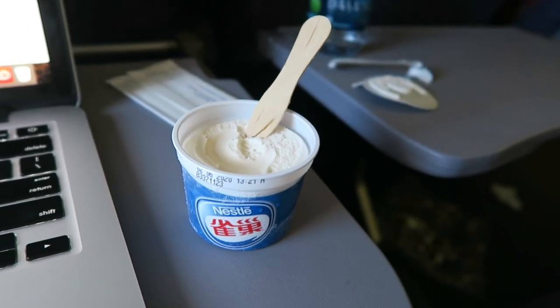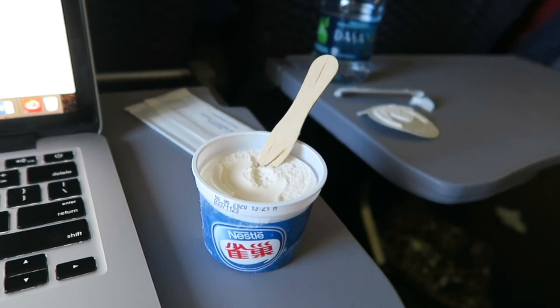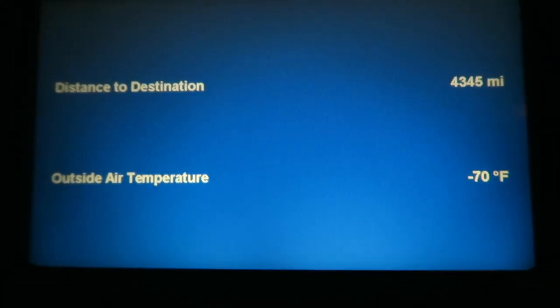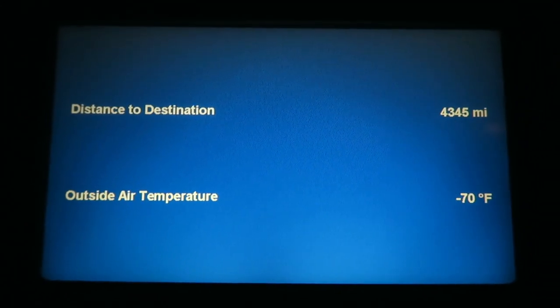For dessert, they handed out this little Nestle ice cream, which wasn't as nice as ice cream that I've had on other airlines, such as Cafe, but it was still a pretty good dessert.